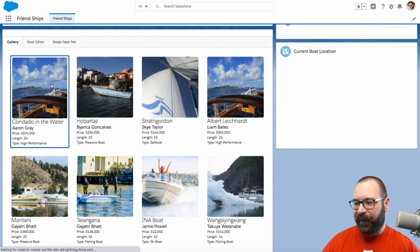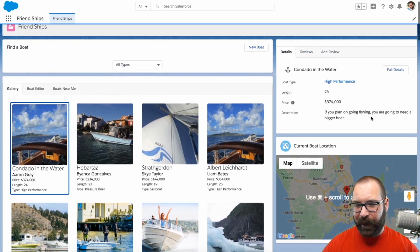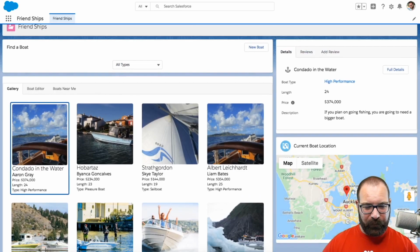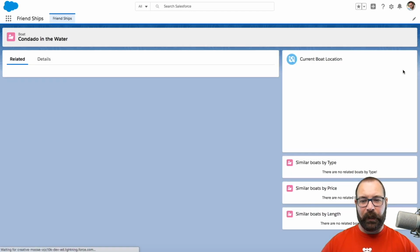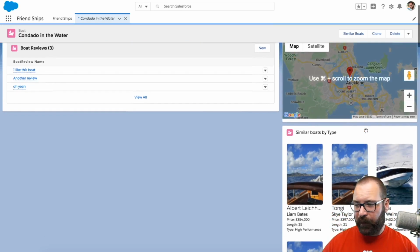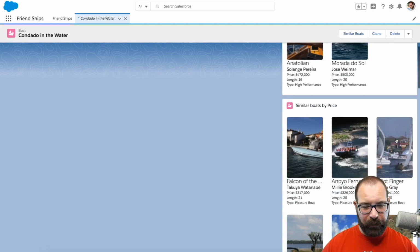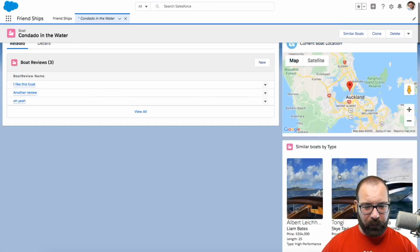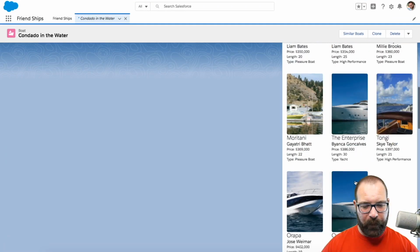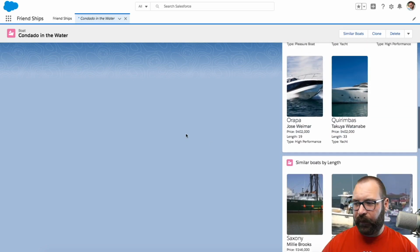You can click into these, which makes it active and brings up some information on the right side about the boat. You can see the boat's location, details. You can click on full details, which brings you to the standard record page for that boat, which has been customized a bit. We added the same component here 3 times, so we're seeing similar boats by type, similar boats by price, and similar boats by length.